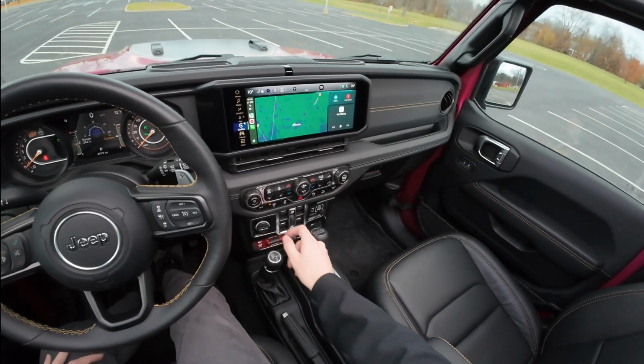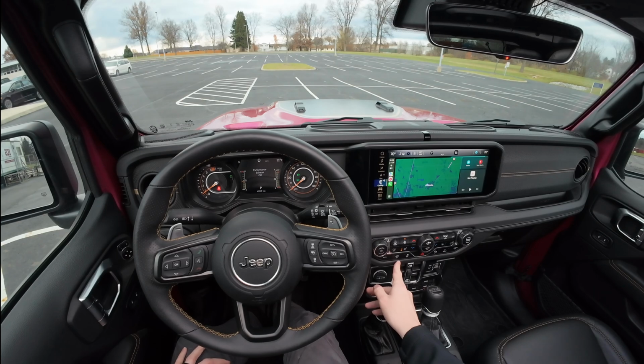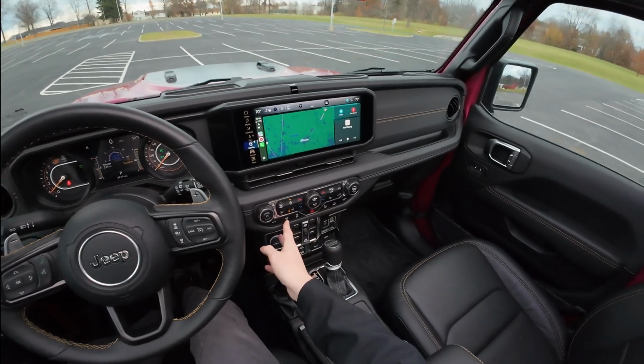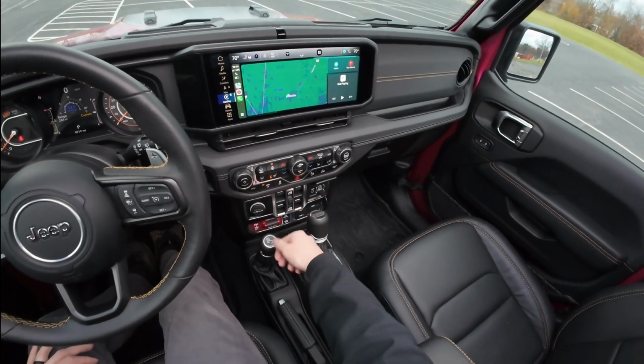Down here you do get your dual zone climate controls, heated steering wheel controls, heated seat controls. You do have a button to make the exhaust quieter. All it does is close a valve in the exhaust and makes it super quiet, and we'll test that on our test drive. Button to turn traction control off, crawl control as well. You can turn the screen off here, 12-volt outlet, your window controls.